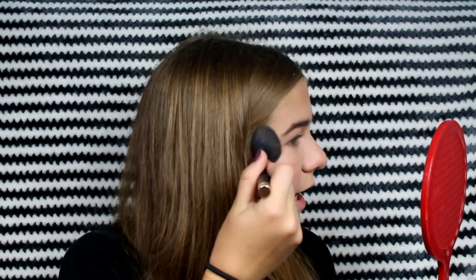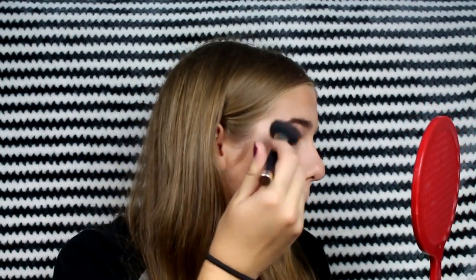Applying this highlight. Oh, whoa. Whoa. I forgot how good this highlight was. Wow. Wow. Okay, I was shy. Ignore what disgustingness you can see on my face right now.